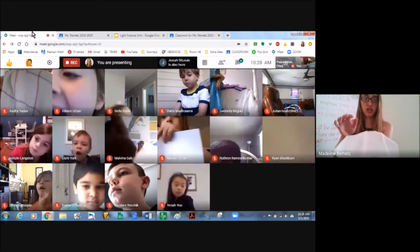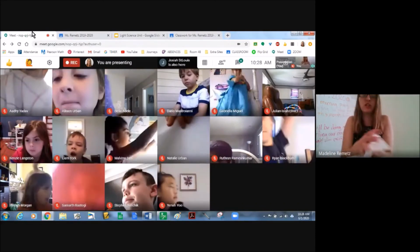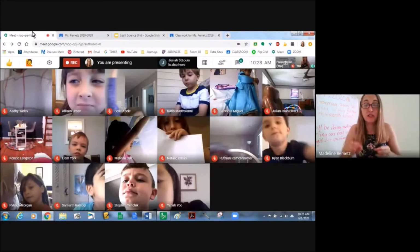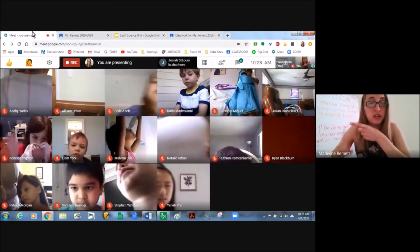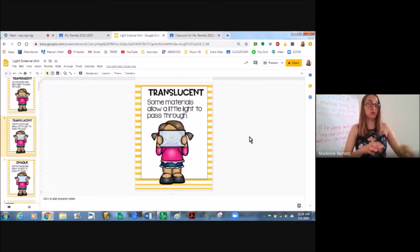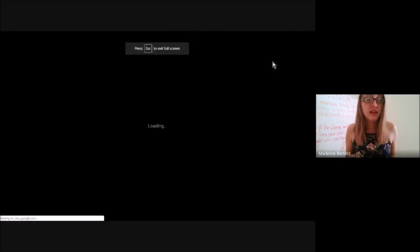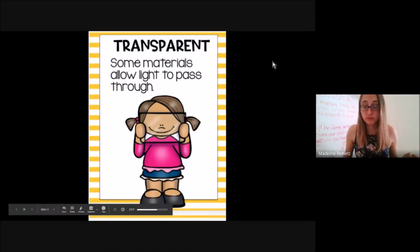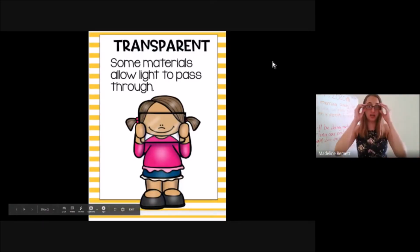The sun is shining and hitting my tissue so that I can still see my hand sticking out. All right, we found something that's opaque, which means we couldn't see through it. We found something that's translucent, which means we can kind of see through it. Now, and this is the easiest one, find something that's transparent. Transparent means you can see through it clearly. You don't even have to try.